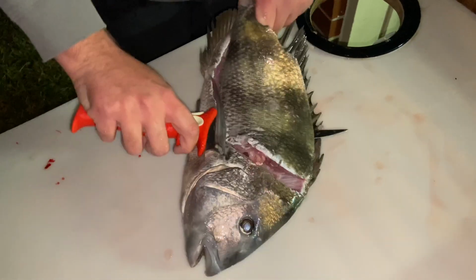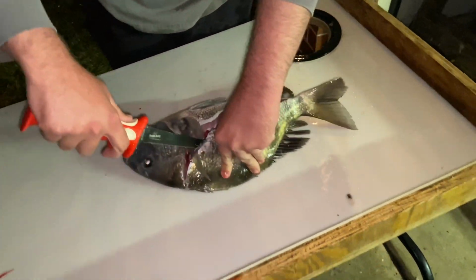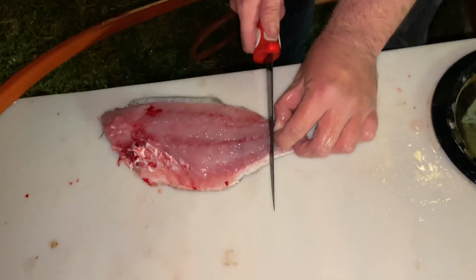Yeah, and then there's those bones right there. And I actually guess I can cut through them. Boom. All right, and there's a sheepshead fillet. I missed a little bit of meat right there, so we'll cut it off. All right, so we're gonna take these fillets off the scales, or off the skin, just like any other fish.